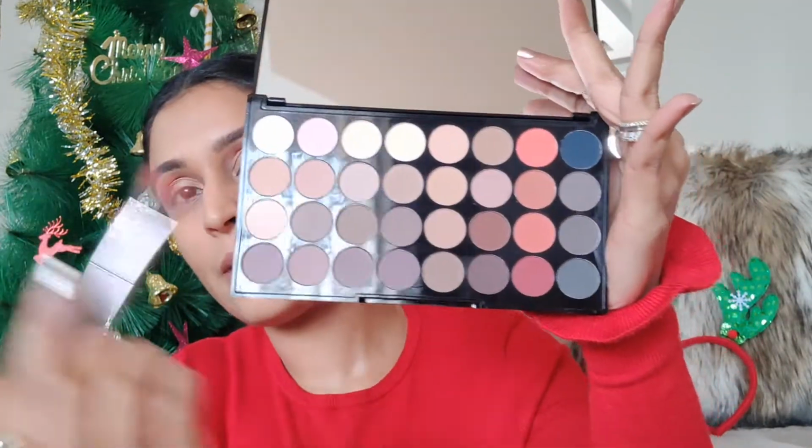For my lower lash line, I'm going to be mixing these two shades that I used on my eyelids, and I'm just going to blend this out on my lower lash line. I'm also going to be connecting this with the outer corner.